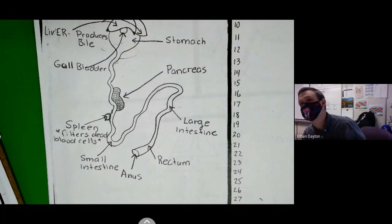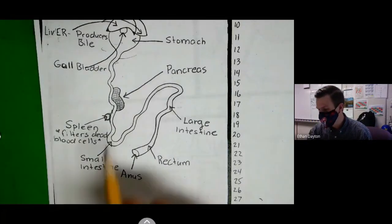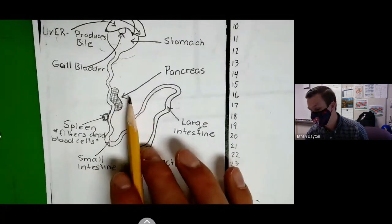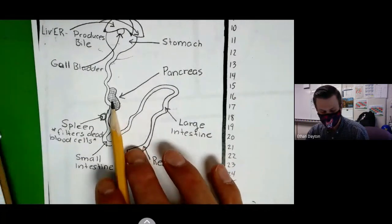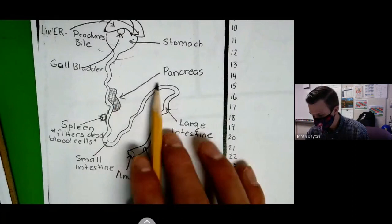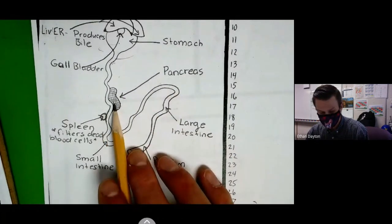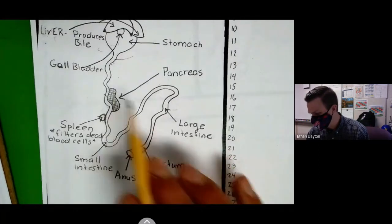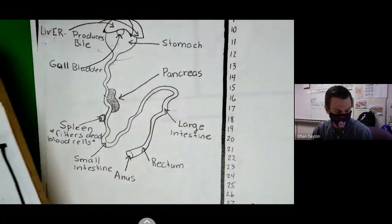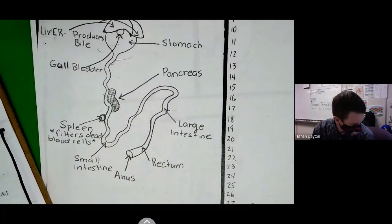Okay, but I skipped some things along the way when I was talking about that. All right, one of them being this kind of, again, bean-shaped thing. That's the pancreas. You too have a pancreas. And what this does is it helps break down sugars. Okay, it secretes digestive enzymes into the small intestine. So it's, again, aiding in digestion. So you can kind of draw an attached bean-like structure.